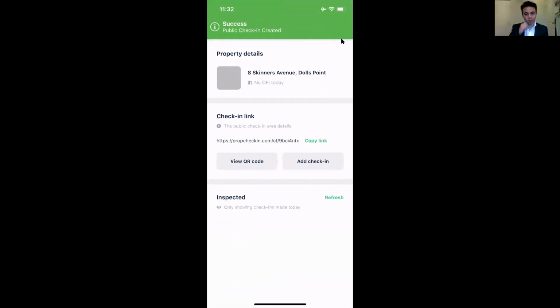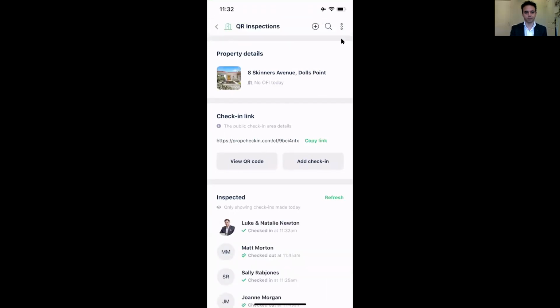Behind the scenes, guys, as you put in someone's name, number, email, it's duplicate checking everything in Locked On. And that is showing us, okay, if they're already in there, we're going to match to them. And then it's going to show us that that person already exists in the database. So if we're looking here at the list, we've got the success message and we can see Luke and Natalie Newton at the top. I could do that over and over again and add as many people as I want.